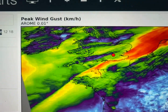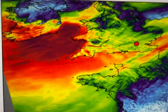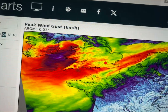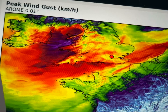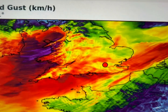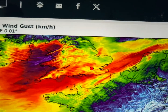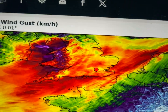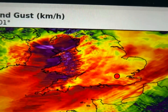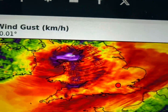That's going away. But then the new system comes by tonight, and leaves some very gusty winds in southern Ireland, like 60 to 70 kilometers per hour. Then it gets even stronger between Ireland and Wales. In the seas there it shows almost 100 kilometers per hour as it gets to the UK, and then over the western portion of the UK it shows some very strong winds, potentially more than 100 kilometers per hour.